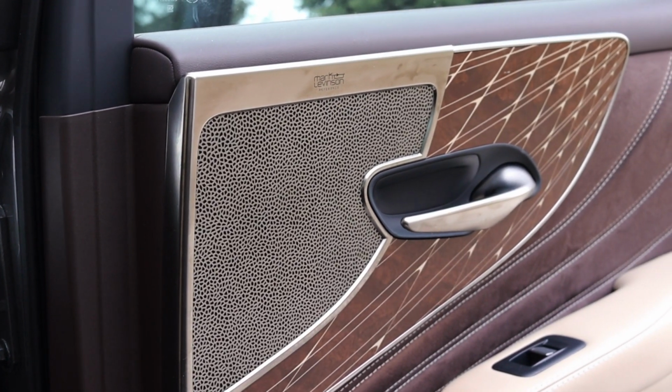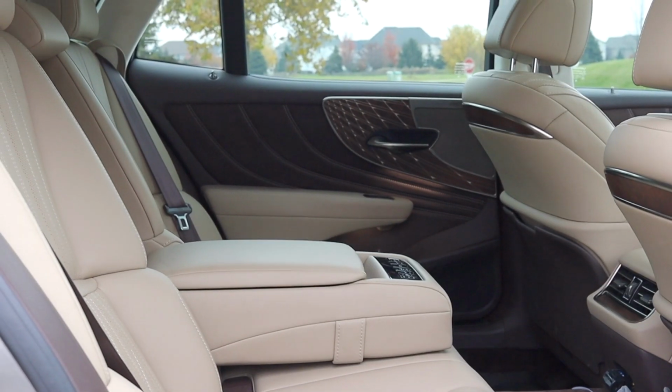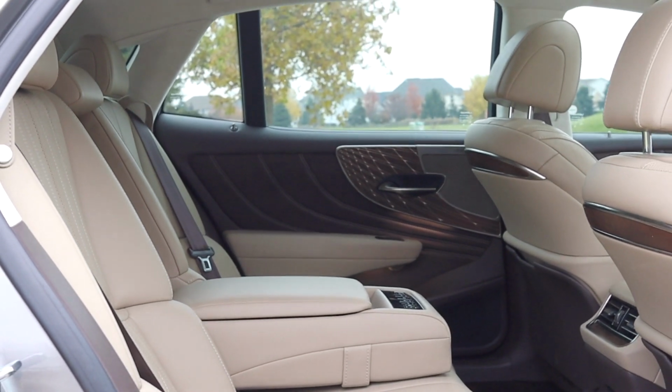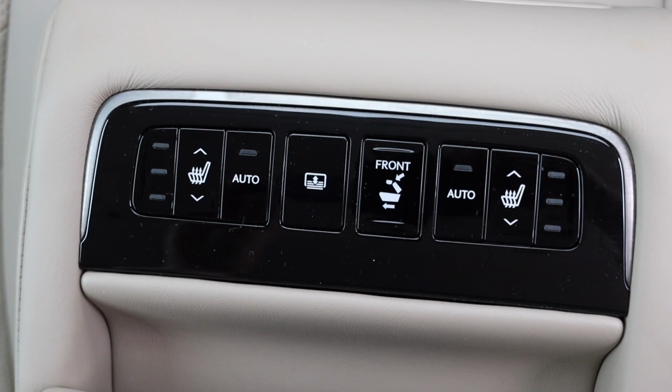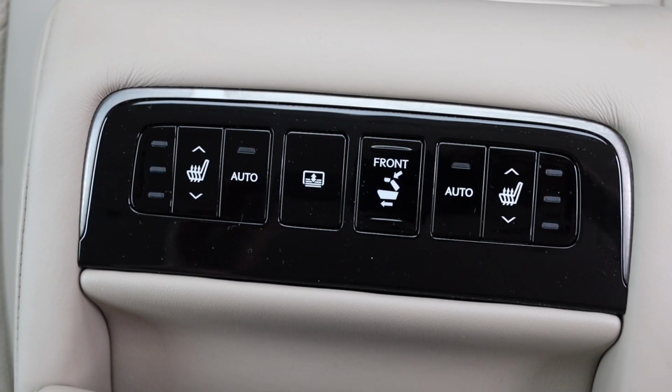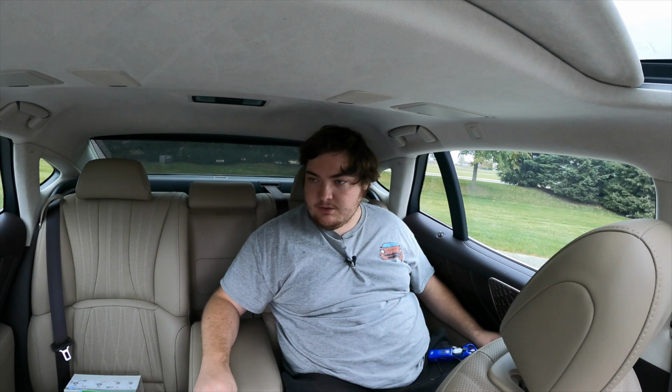I do have some mood lighting on the door, as well as my power window, little grab handle, things like that. And moving into the center, I do have 3 different levels of heated seats for back here, which is very nice. I can also set the heated seats to auto. I do have a 12-volt outlet down in front of me, and I don't know if you can see that. I don't know if, no, the GoPro's probably not picking that up.